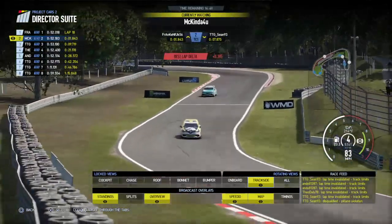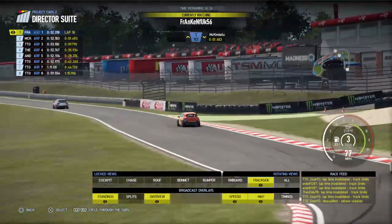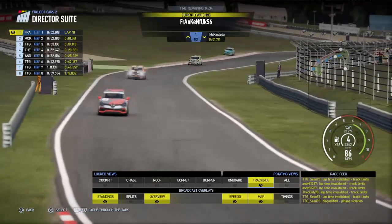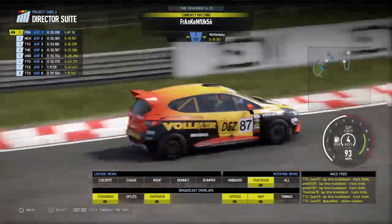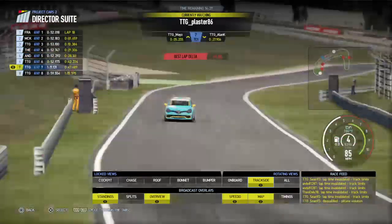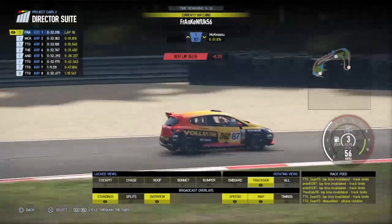But McKinnon Fury is struggling now. Frank is gaining, so everyone has got to pit and make a mandatory pit stop. I may just point that out now. Everyone has got to do that. Plaster runs wide in the background there. He has been lapped. He is down in 7th at the minute, just ahead of Alan Cage, about 20 seconds ahead of him at this stage.